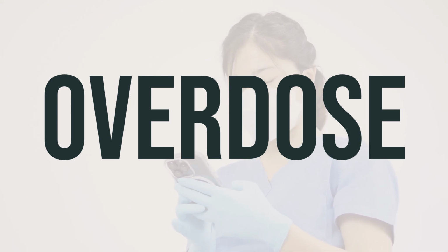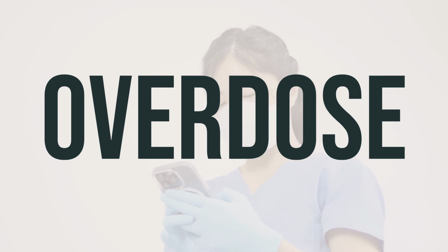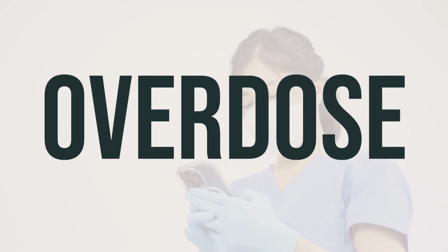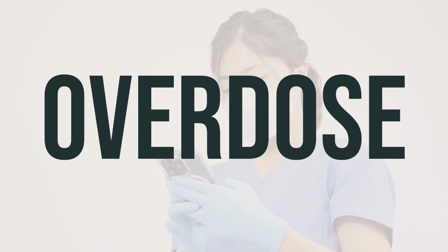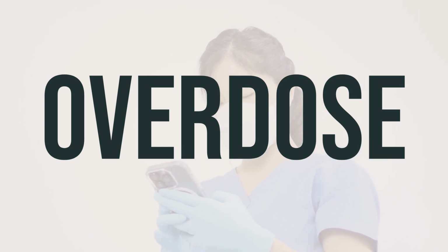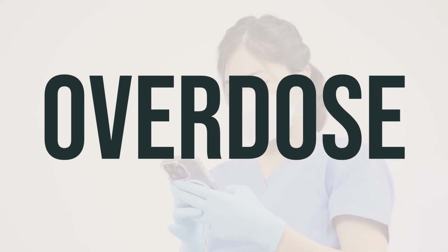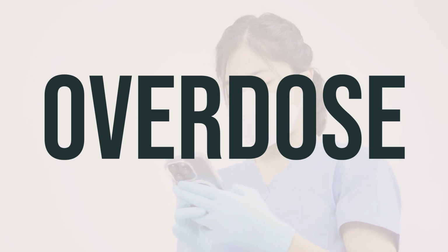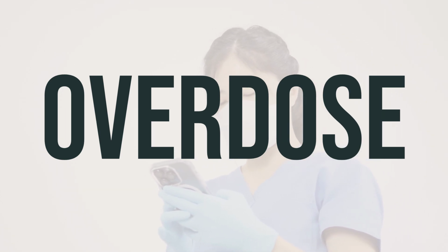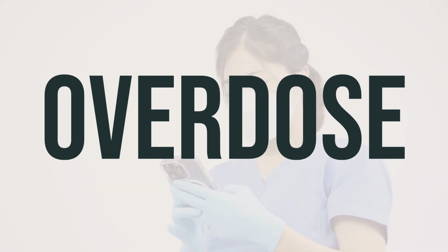If someone takes too much of this medication, it's highly unlikely to cause an overdose. However, if someone does overdose and experiences serious symptoms like passing out or difficulty breathing, it's important to seek immediate medical help. In the U.S., you can call 911 or your local poison control center at 1-800-222-1222. For Canadian residents, you can call a provincial poison control center. Symptoms of overdose may include severe nausea and vomiting. As always, it's important to take medications as directed and to seek medical attention if you have any concerns.